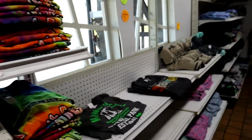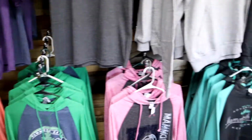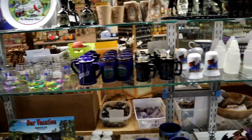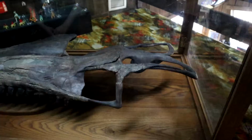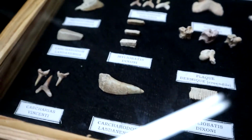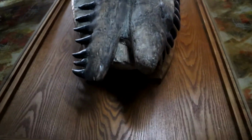We're inside the big gift shop. And they have all kinds of t-shirts. Hoodies. Got all kinds of stuff. Big Mo's skull. The biggest skull I've ever seen. There's a dinosaur time.